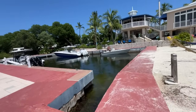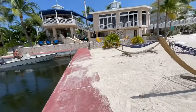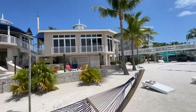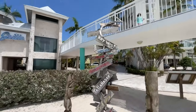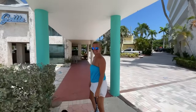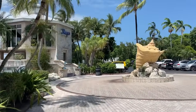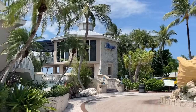Here's another dock. Neat. Breezers is probably up there, this building. It's nice in the shade. I thought it'd be better for Matey's feet, too. Oh, yeah. Yep, that's Breezers. The entrance to Breezers, which doesn't look open.